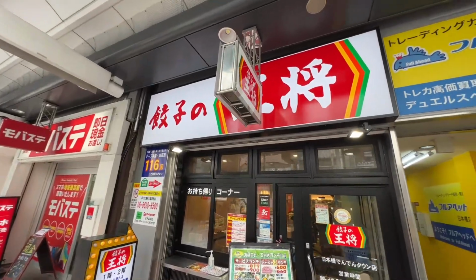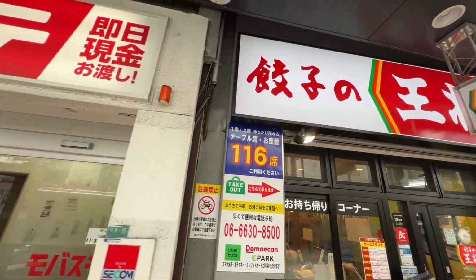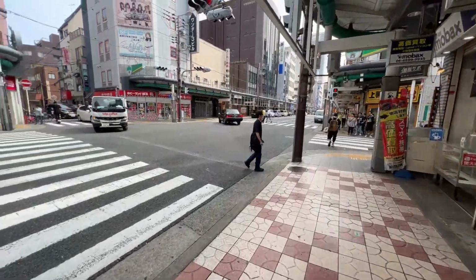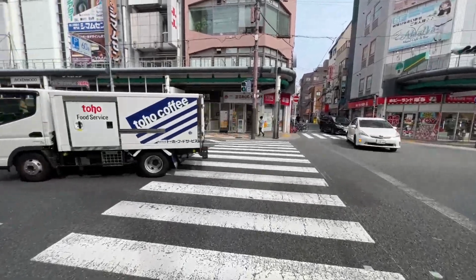There are two major gyoza places, Gyoza no Osho and Osaka Osho. They're actually owned by the same family, but two different brothers. So what we're going to do is cross them now, because I'm getting into the danger zone.